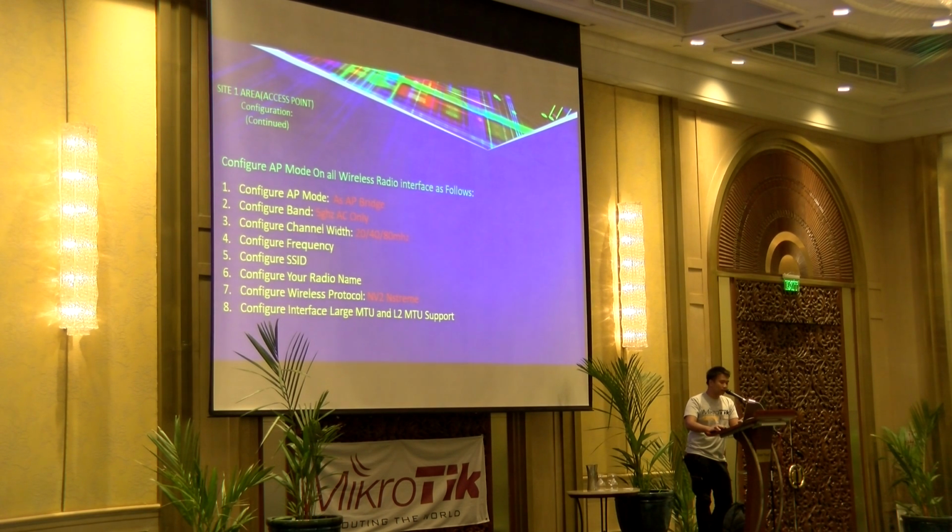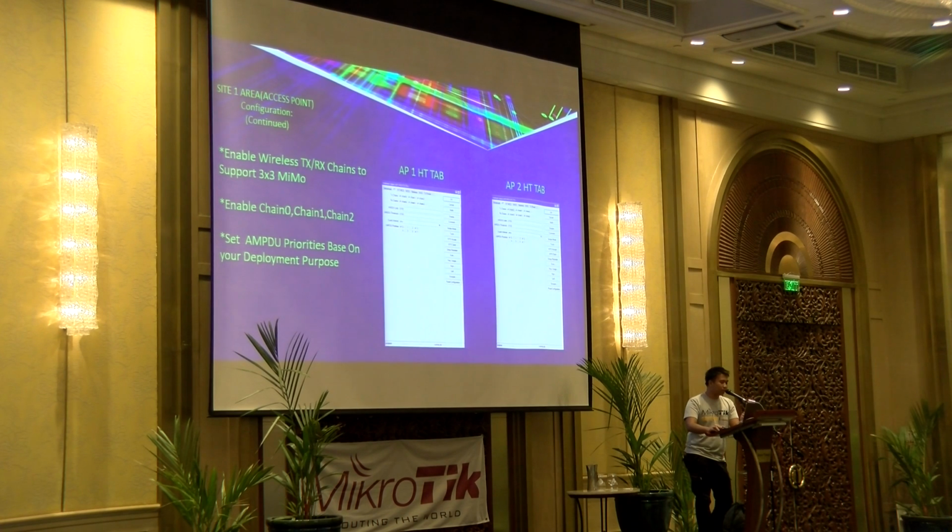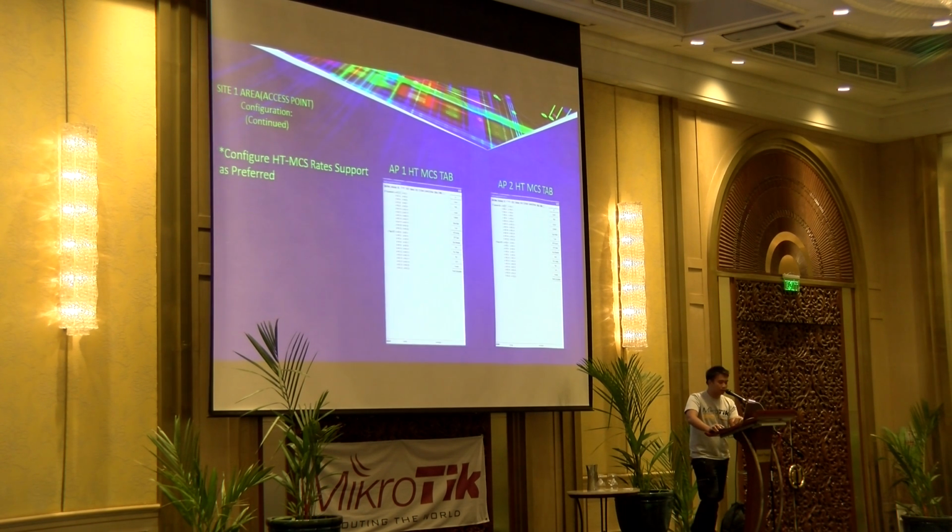Then the 5 gigahertz. Then specify the channel width based on your requirements. Then the important part is the NV2 protocol. At the same time, we should enable the 3x3 MIMO, which lets you use the 3 outputs of the wireless, because sometimes in default settings Mikrotik just utilizes 2x2. Then the AMPDU priorities based on your scenario. Then the advantage with Mikrotik is you can configure MCS rates based on your requirements.